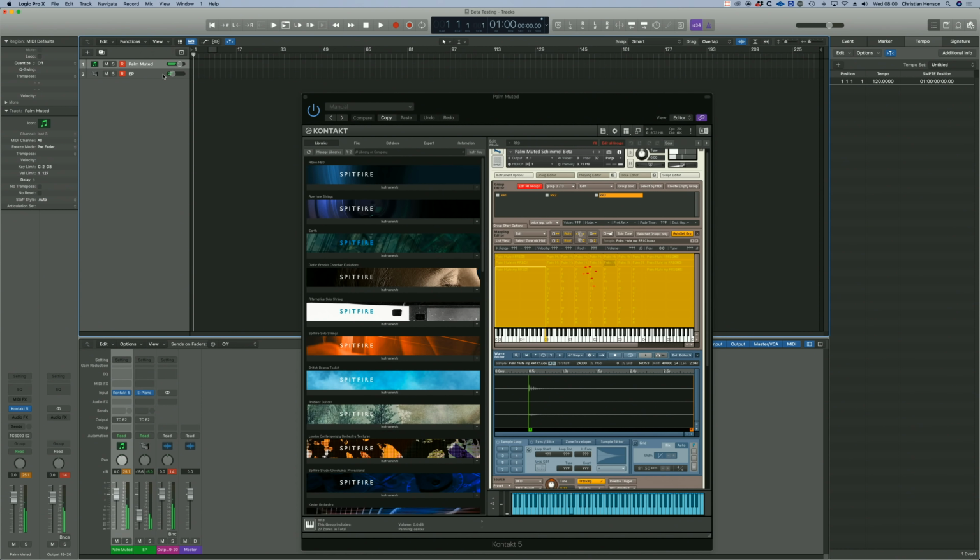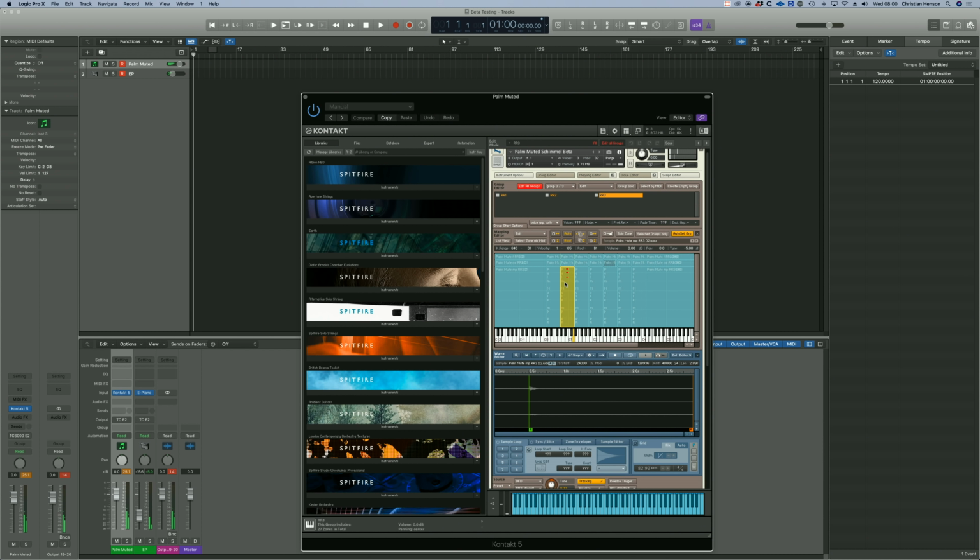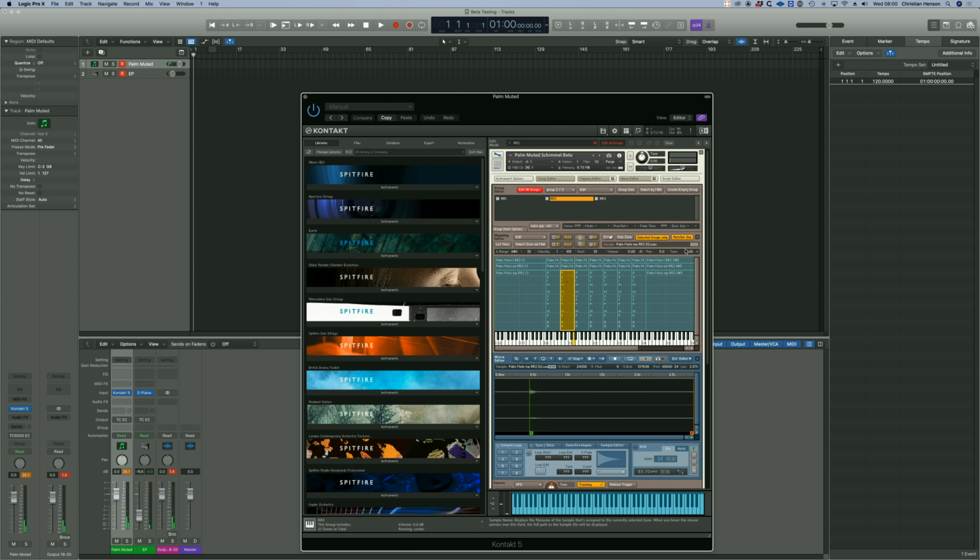There's a problem there. You can actually see that I've pitched those down by 5 semitones. So we just need to make sure that is correct for all the round robins. Now, the thing that will usually cause that will be a titling error. So often I'll get the note number wrong.